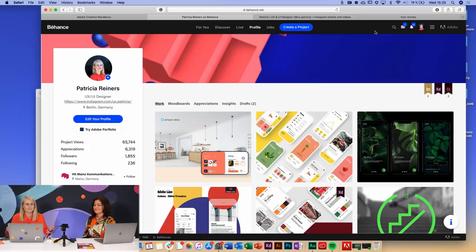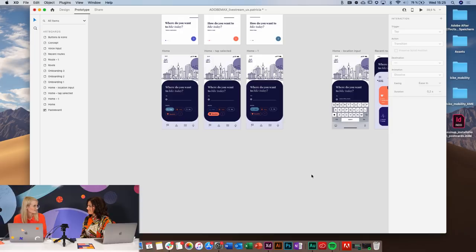Can we show that? Let's dive into that and really show how it works. Because that's actually a really cool feature, and that's a game changer, especially if you do testing or, you know, these days everything is about prototyping and testing.